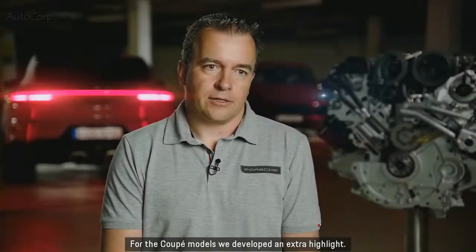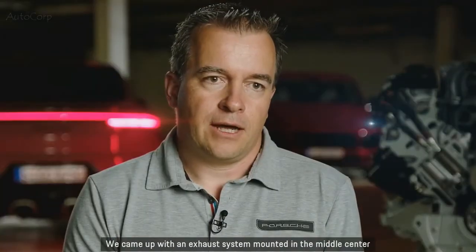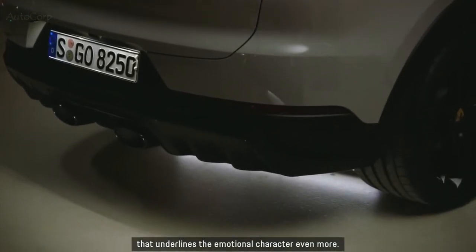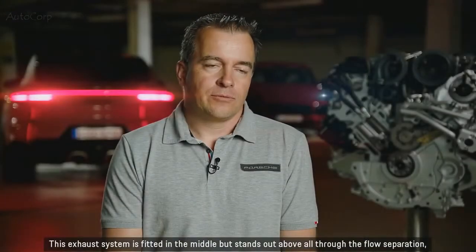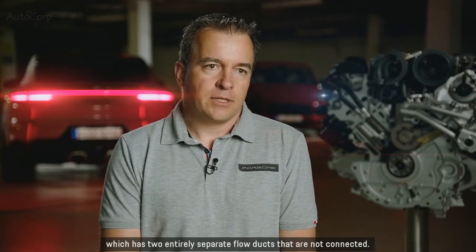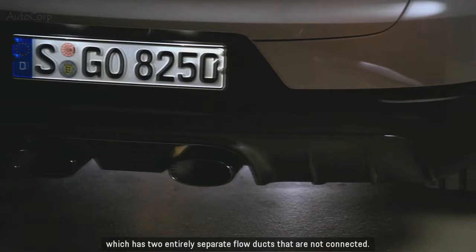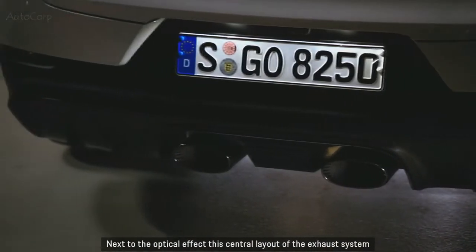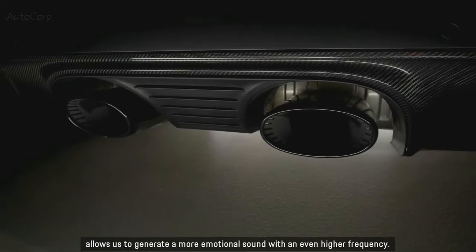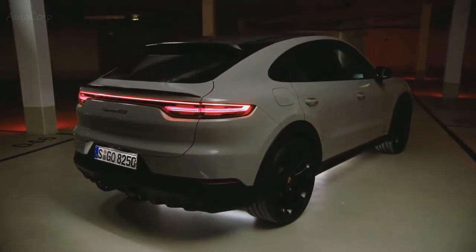For the coupe models, we developed an extra highlight. We came up with an exhaust system mounted in the middle center that underlines the emotional character even more. This exhaust system is fitted in the middle but stands out above all through the flow separation, which has two entirely separate flow ducts that are not connected. Next to the optical effect, this central layout of the exhaust system allows us to generate a more emotional sound with an even higher frequency.